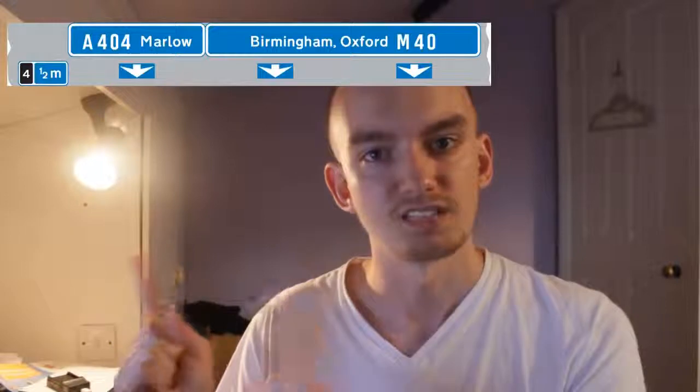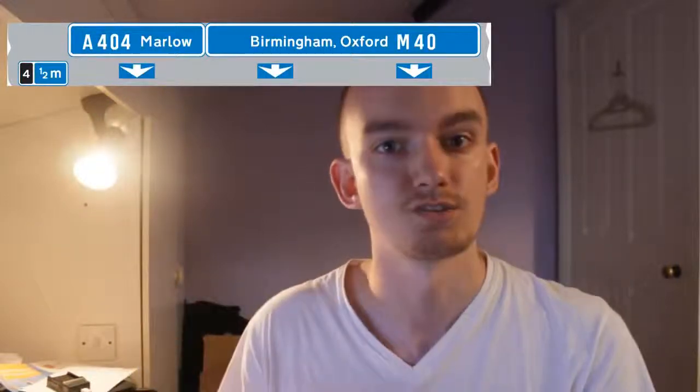So these are telling you what lanes you need to be in to go to certain places. As you can see, the second and the third lanes are connected in the same bubble, and that's because they're going to the same place. But the one on the left hand side is a different bubble, and that's because the left hand lane is going to a different location than the other two.